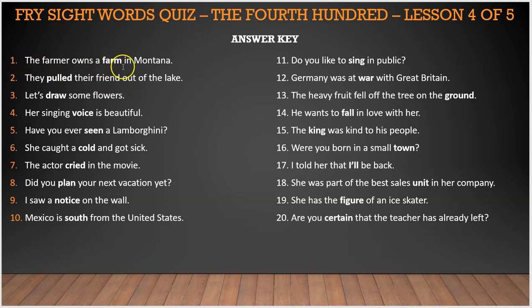Number one was farm. The farmer owns a farm in Montana. Number two was pulled. They pulled their friend out of the lake. Number three was draw. Let's draw some flowers. Number four was voice. Her singing voice is beautiful. Number five was scene. Have you ever seen a Lamborghini?